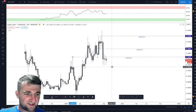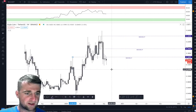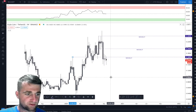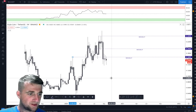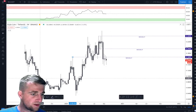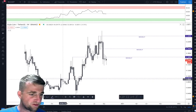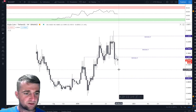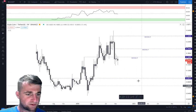Weekly. See if we've got any further down we can target. What I'm interested in, some really low if we can get them. Seems like we have one around there. So these two wicks acted as resistance there. That is a very key area there. And let's see if we can get any around here. I'm sure I've seen one previously. No, it doesn't look like we got one.